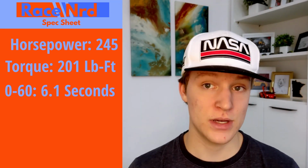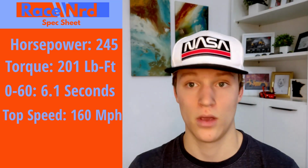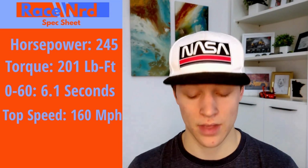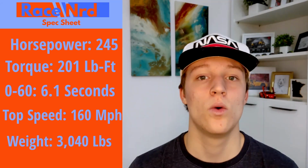The car's top speed was increased to 160 miles an hour over 150 in the last base model, which is also a pretty good increase. But the car gained a little bit of weight, going from about 2,900 pounds to about 3,040 pounds, which, not great, but definitely not the end of the world either.